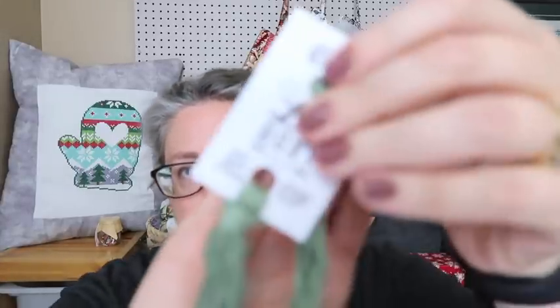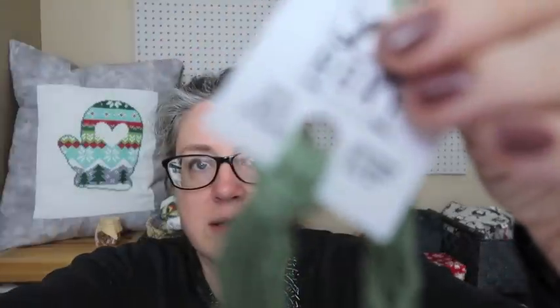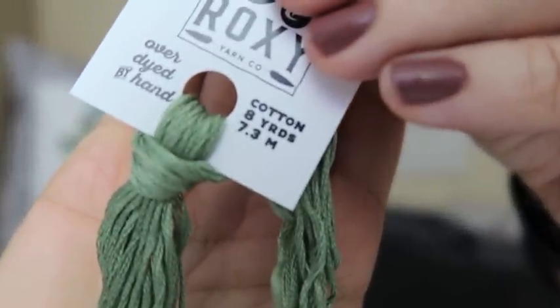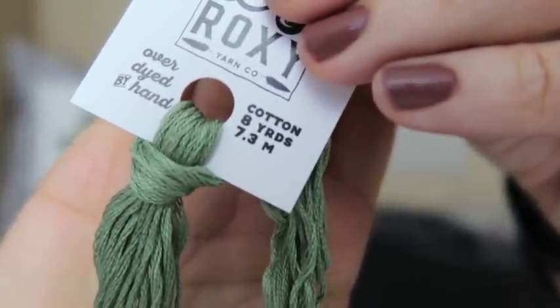This is called Spruced Up. It's a lovely green color. I love this. Of course you can tell it's green. That's kind of redundant, isn't it? Yes, Caroline, we can see it's green. Is that going to focus? It's wanting to focus on the mitten behind me. There we go. And then the last of the 4 is Cinnamon.